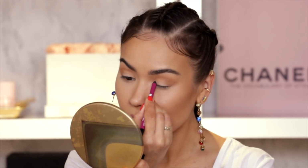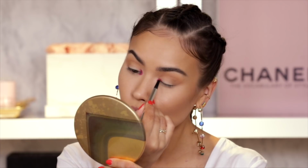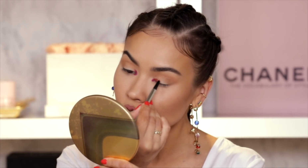Just gonna shade this part and also extend it kind of like this. The reason why I decided to go with pink is because I really don't like seeing red in the inner corner. I think it's just a little too harsh, although this right here looks completely insane and bizarre. Next, gonna pick up Dose of Colors Romance eyeliner, which is like a warm orangey red. Gonna extend the pink liner and just shade kind of gently inwards.